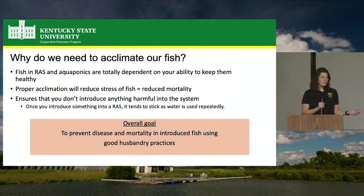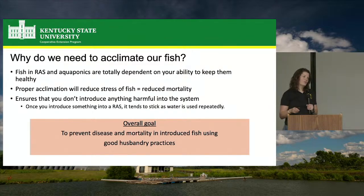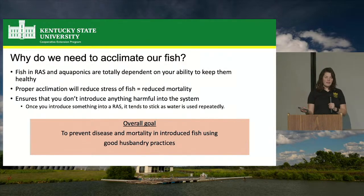Whether that's a food safety issue, a bacterial disease, algae, duckweed, whatever it is, once it's in a recirculating system, it typically tends to stick. We do have the ability to clean out our systems, but we operate on a very low water exchange rate, so we want to keep that water in there. And to prevent that disease and mortality when we're introducing fish, we need to use good husbandry practices, and that's what we'll be talking about today.